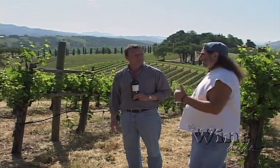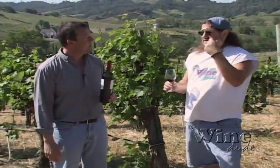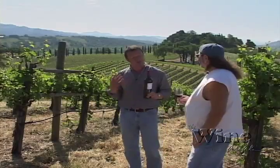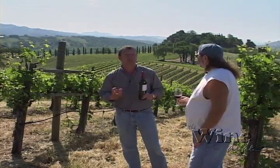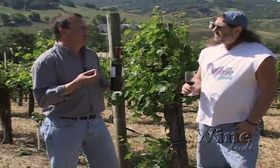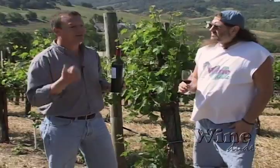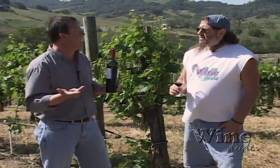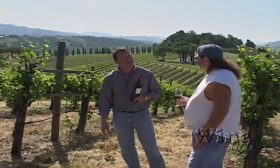Okay, and does that have to do with just the climatology of the area? Or is it that it gets more sun or less sun? Absolutely, it's all of those things. That's the important thing about growing grapes and making wines, it's the site that's important, and it encompasses all of those things: the climate, the soil, the aspect, the season, and what Mother Nature gives us each year.